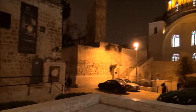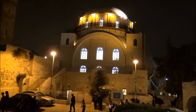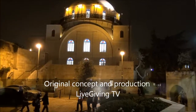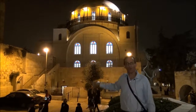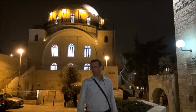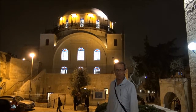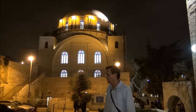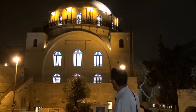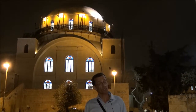And here you can see this splendid building, outstanding. The famous Churva synagogue, we saw the building, it's been destroyed. This is the Churva synagogue, a huge building. And this place was destroyed by Arabs twice. They even built a mosque over the synagogue location. And we have rebuilt this synagogue, and people use it and pray there, and you can come and visit.